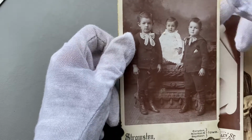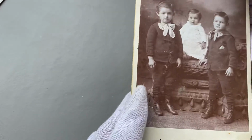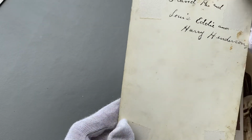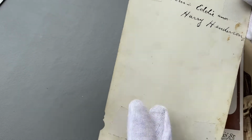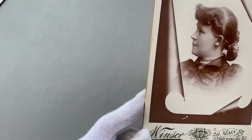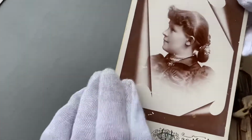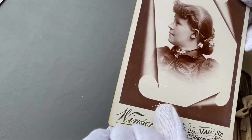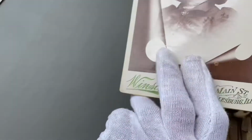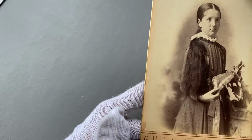Strausland, perhaps, in Iowa. Two brothers and their sister, I'm betting. Says Grandpa and Louis Eddy and Harry Henderson. Windsor and Galesburg. Let's see, some of the photograph is lifted there. Again, the X on the back. G.H. Taylor, 1889, Fulton County, Lewiston, Illinois. It says to Grandma on the back.